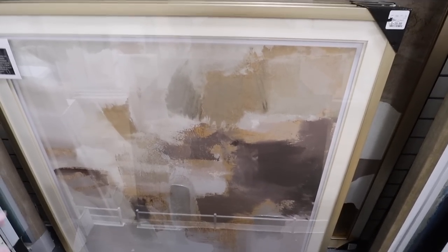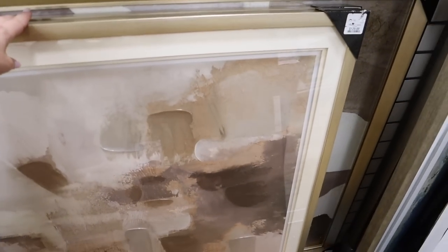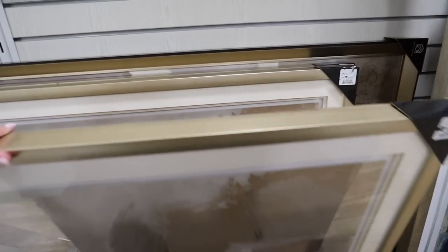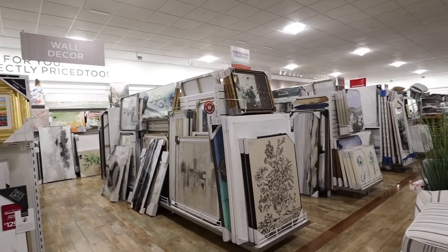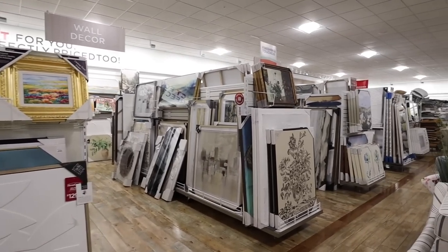I just think these are so pretty. I really like the light gold frames on these ones, and they're just a little bit more abstract. A lot of these, I just like how they coordinate, but they're not exactly the same. So if you have a big wall you need to fill, these are so perfect. These are only $130, and I'm pretty sure they're 40 by 40. It's not even just that back wall. This is all just aisles and aisles and aisles of art. I've seriously never seen it with this much.